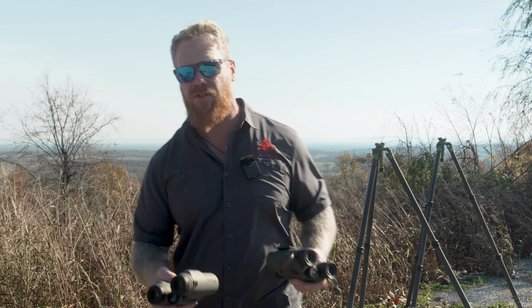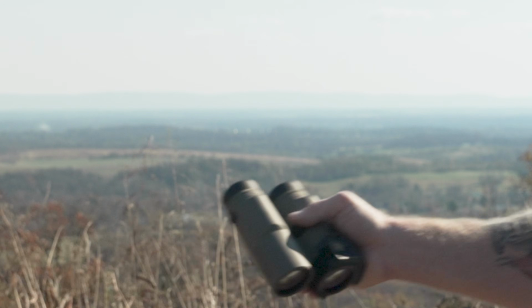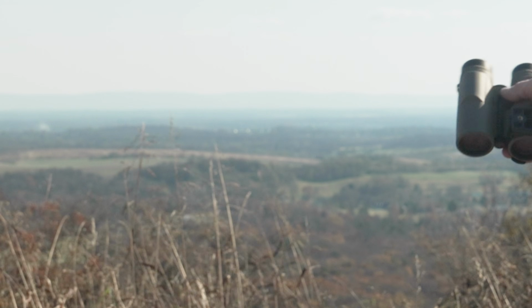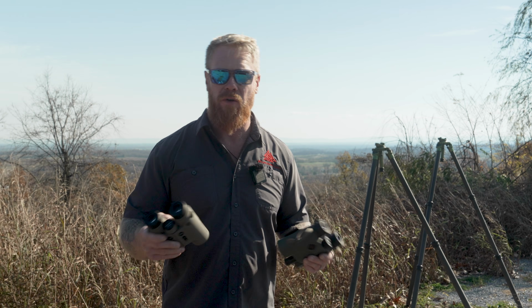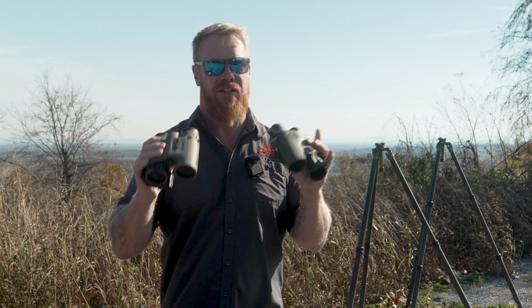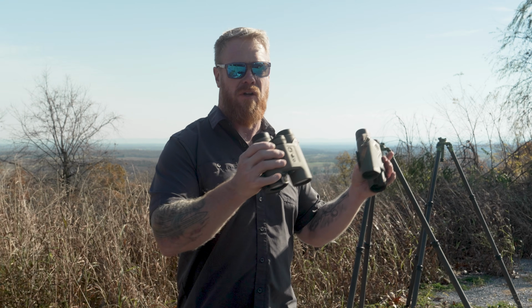There's fog, there's haze. I don't know if you can see over my shoulder here, but we have a pretty clear day, but there's some haze out in the air. That is going to diminish the capabilities of both these devices. But I think testing these side by side, we're gonna see which ones get the best results in those conditions.